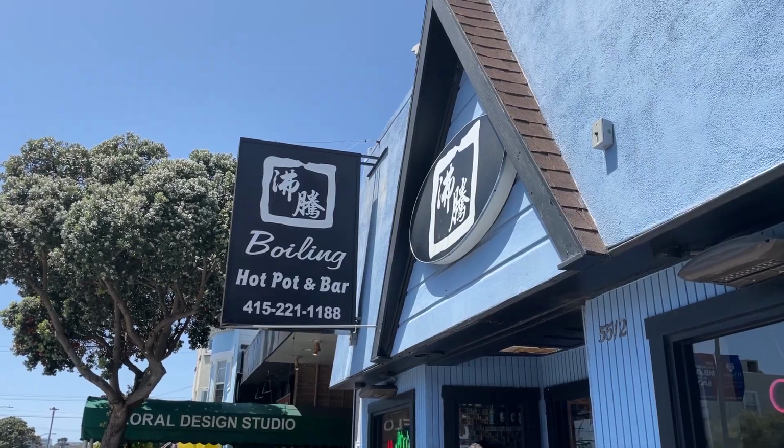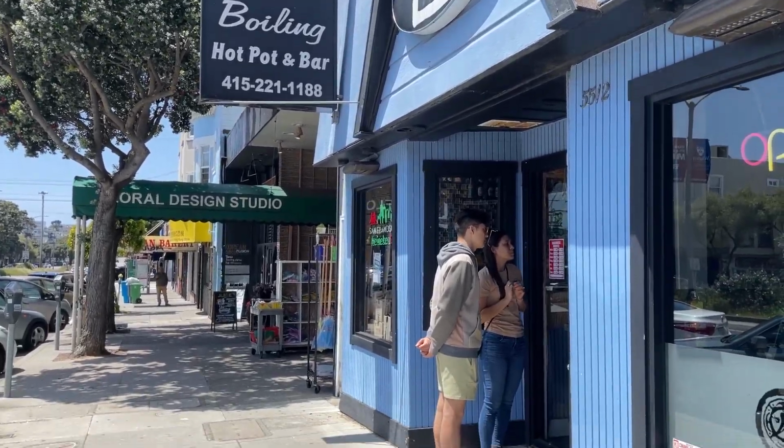Okay, and now for the restaurant. Boiling Hot Pot is located in the Richmond district, but don't let its location fool you. The food is absolutely amazing. It is $36 for all you can eat, and you better bet we're making our money worth it.